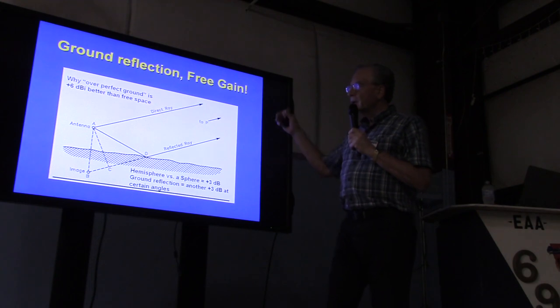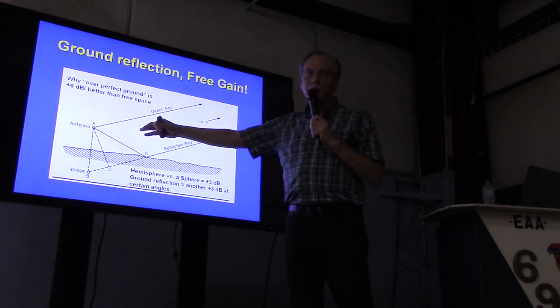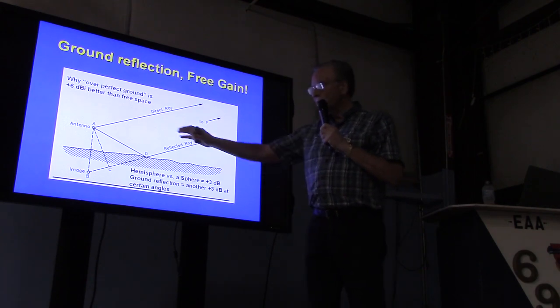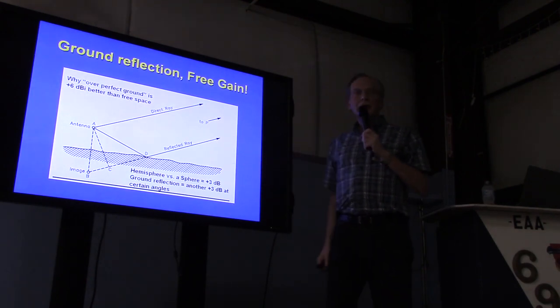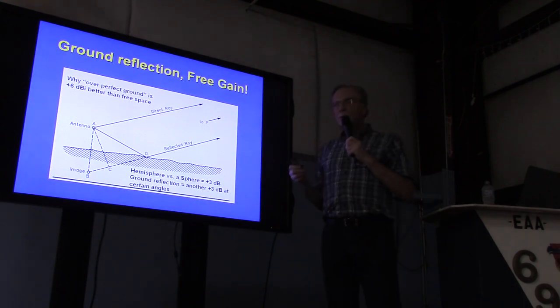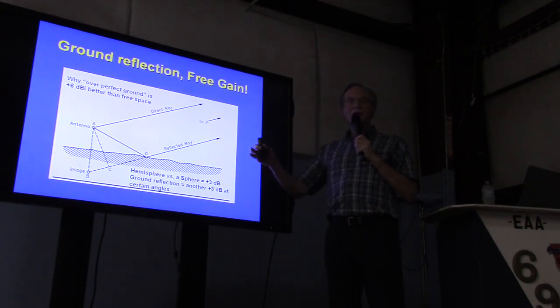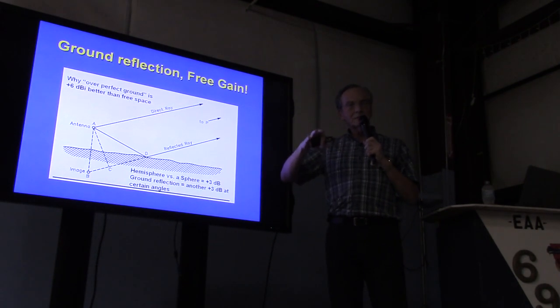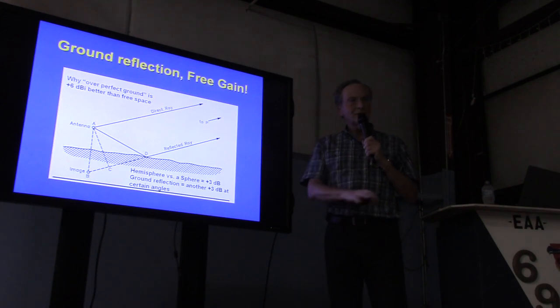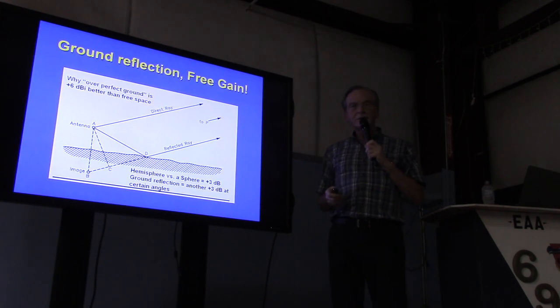And as you transmit out or receive coming in, you get what people call a direct ray, which also gets a reflected ray. And that's as much as another 3 dB, which is why a dipole over Earth is close to plus 6 dB. You're picking half of it up by reducing that part of the sphere that you can't see, that's the Earth. You're picking another 3 dB up from ground reflection if you have a good ground.